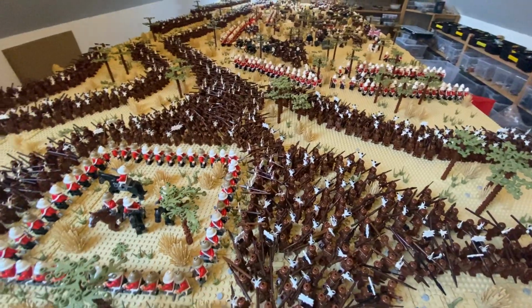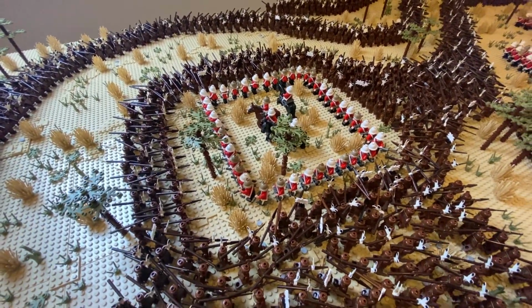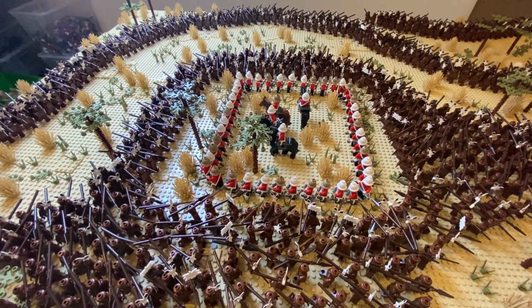So here we have the Zulus, and again they're surrounding the bridge here in squares. I mean, this would have been a last formation of defence. Did they undertake defensive squares at Isandlwana?